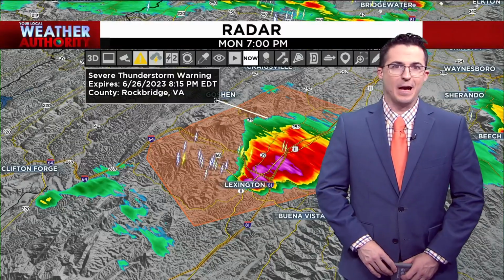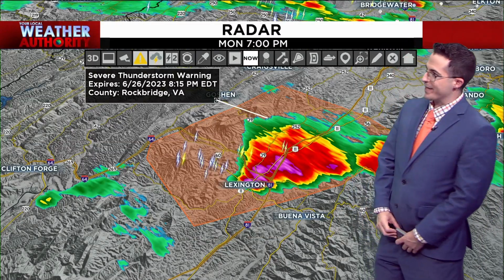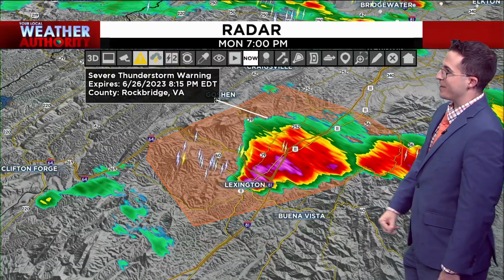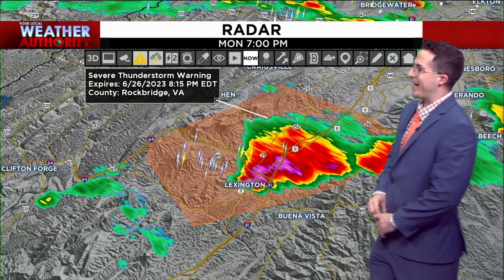Guys, good evening. Time now 7:31 as we continue to track some isolated severe weather in the area. This particular warning is for areas like Lexington and especially those of us just to the north and east of Lexington. You see the worst of this storm, unfortunately, is going to be traveling very close to Interstate 81.